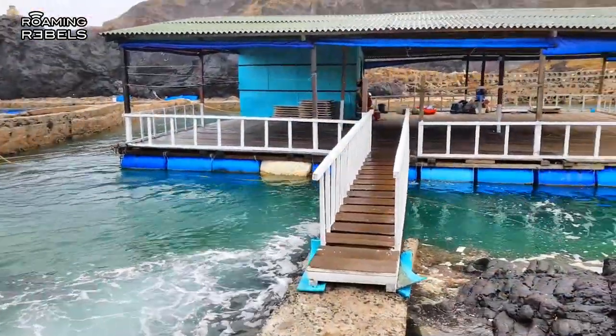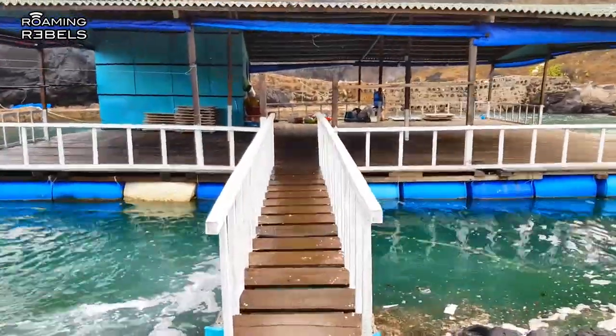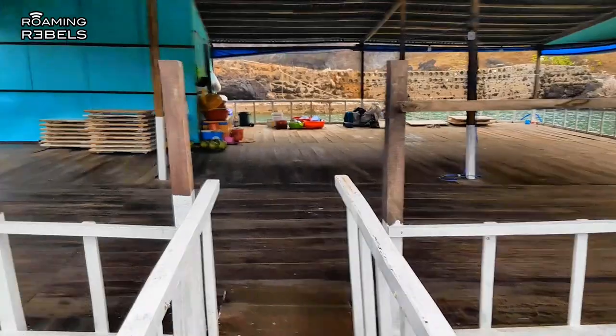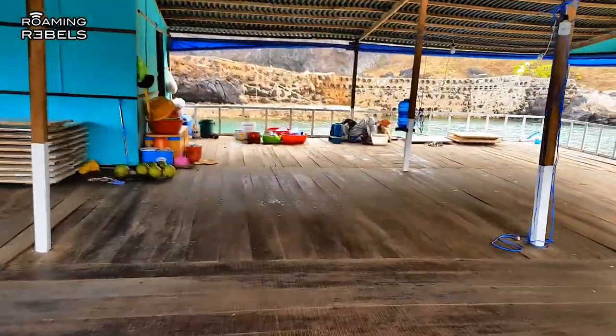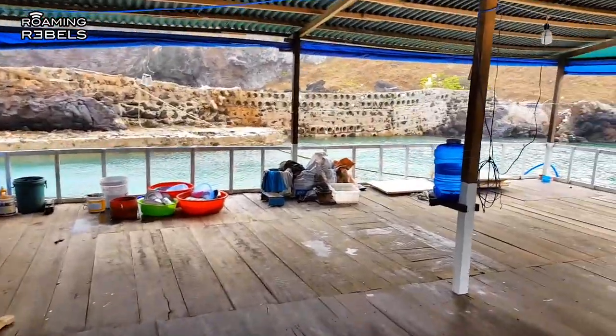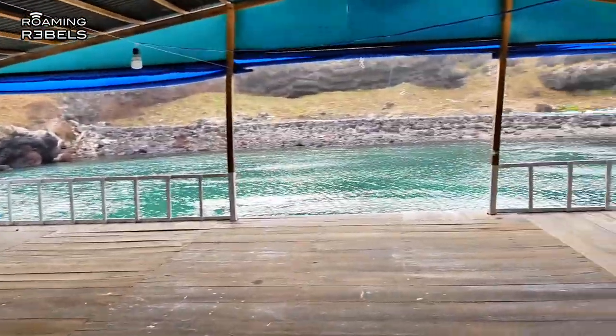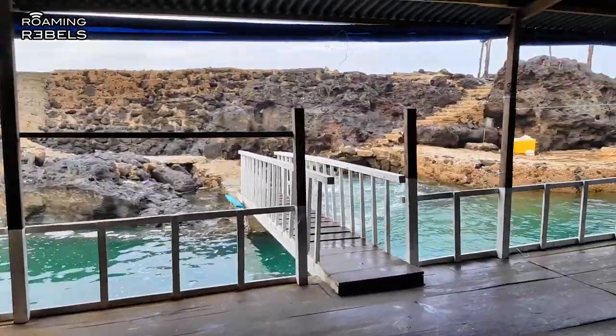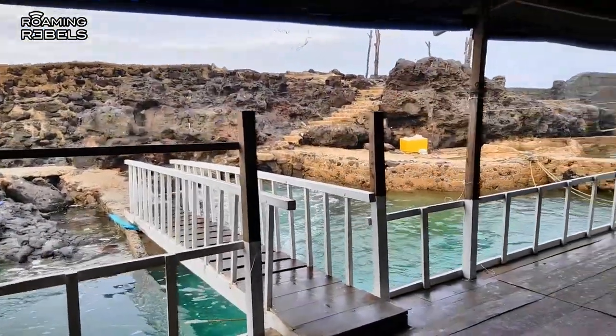It's raining here. The waves that are clashing on the other side. Woo! It's wet. Whoop! Thank goodness the phone is a little bit waterproof. That is so cool. This is a fish farm. This is so cool.